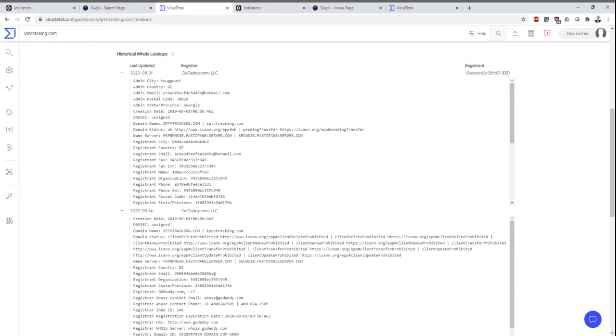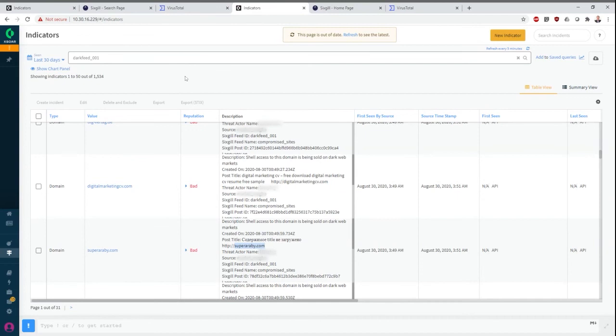Now let's look at Darkfeed 1. Darkfeed 1 is items that are shell access to domains that are being sold on the deep and dark web. So this means that someone has hacked into a domain. They're not selling the whole domain, but they've compromised it, and they're selling their method of accessing the domain on dark web markets. And essentially, it's the same use case as previously. Someone can buy access to the domain, put up a phishing page, CNC server, you name it.